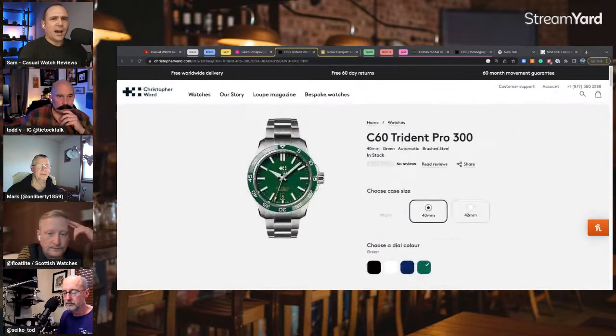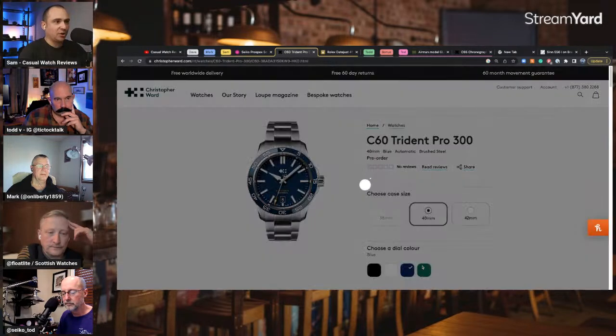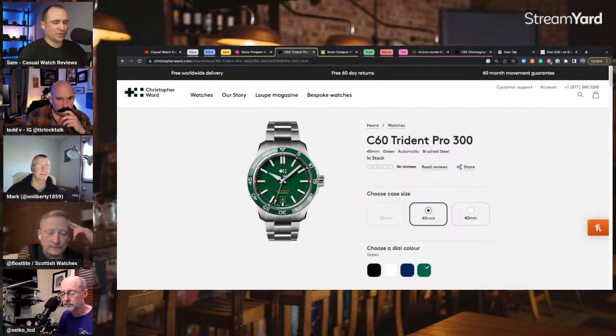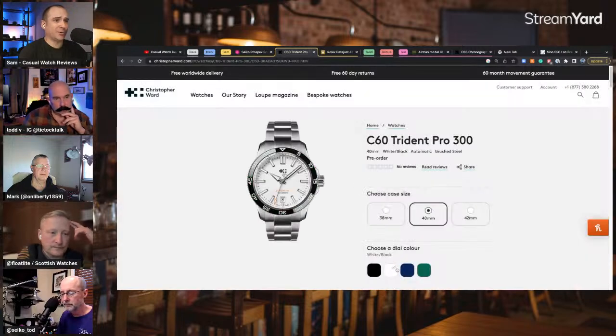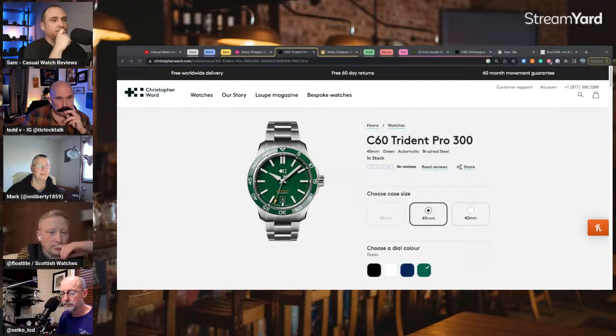And then you've got the blue dial one. Somebody at work bought it, and they weren't blown away with the blue color, but I've actually seen the green one and thought the green was awesome. And then obviously the white dial would be an absolutely amazing choice as well. And then you've got the 3 different case sizes. But yeah, getting hands on with this watch was one of the best that I reviewed last year, I think, out of all the ones I reviewed.